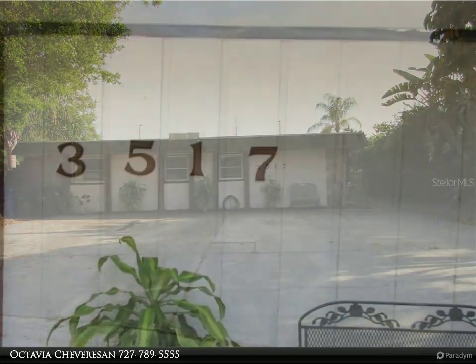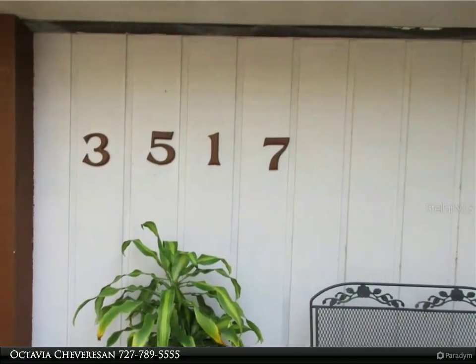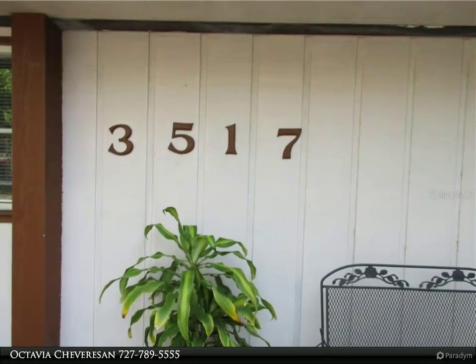Great location. Just off of East Bay and Belcher Road. Flood insurance not required. Zone X.